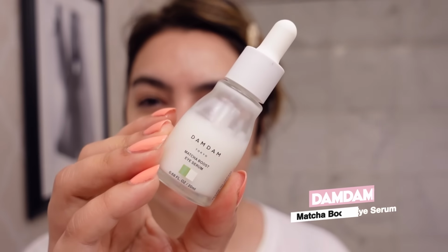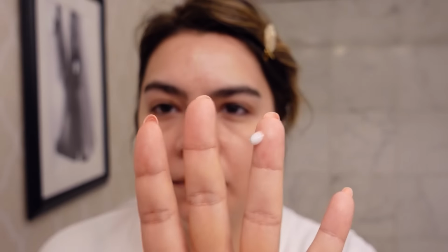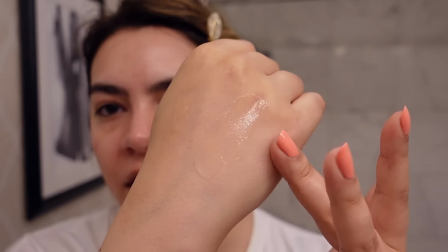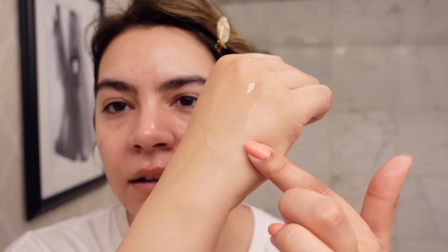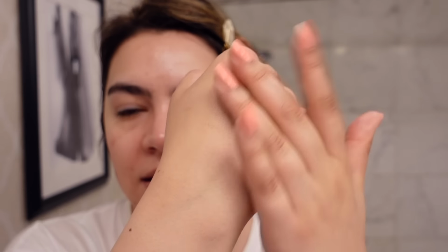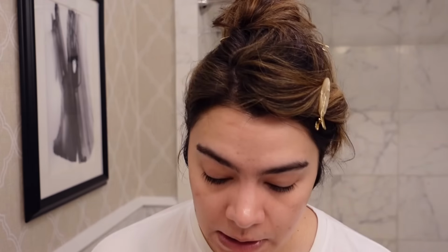This is from Dam Dam. It is the Matcha Boost Eye Serum. I've been using this for a couple weeks. It's a new release, and I have been really liking it so far, honestly. It's a little bit creamy, as you can see, but there is actually a really nice kind of hydration to this. As you spread it, you see it's actually thinner, and you can see, that lighting, I'm so sorry, it's awful. But you can see that there's a little bit more hydration, more humectants, a plumping to this, as well as a nice cream finish on the top that leaves your skin super duper silky.